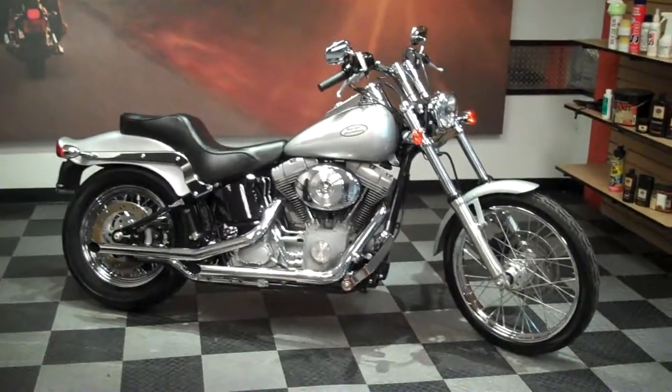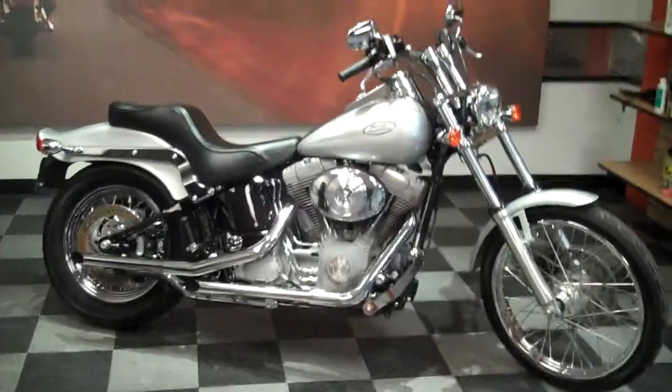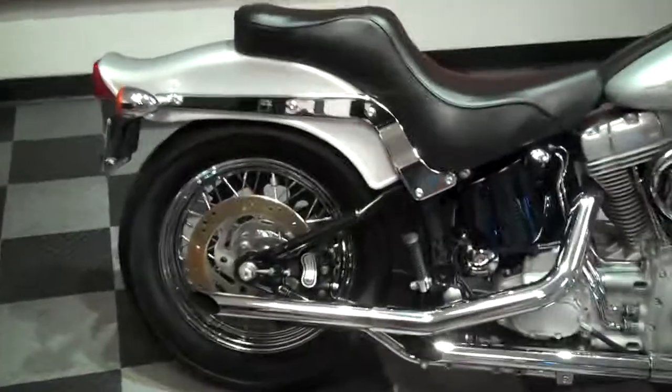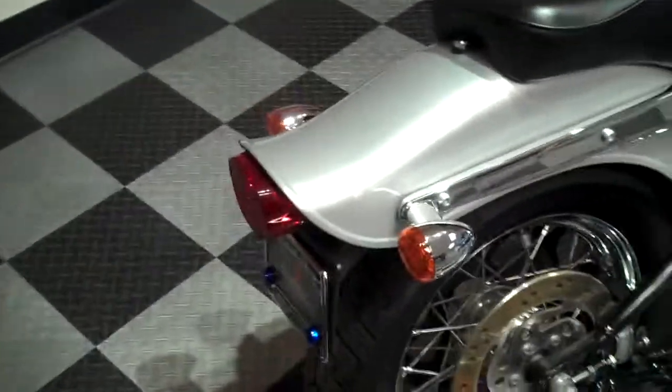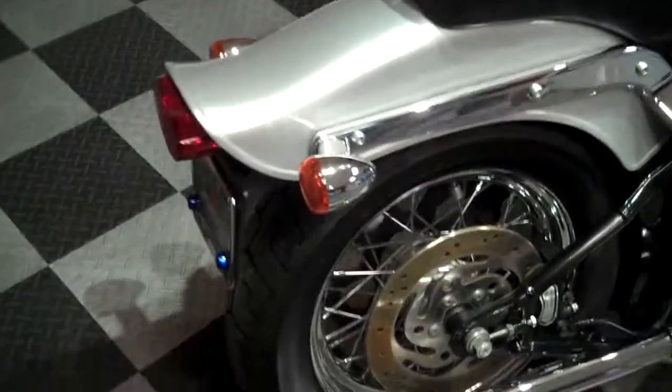Here you are, guys. This is a 2005 Softail Standard. Real clean looking bike, cool styling. Let's check it out from the back to the front. Got this cool fender on it, flips up at the end.